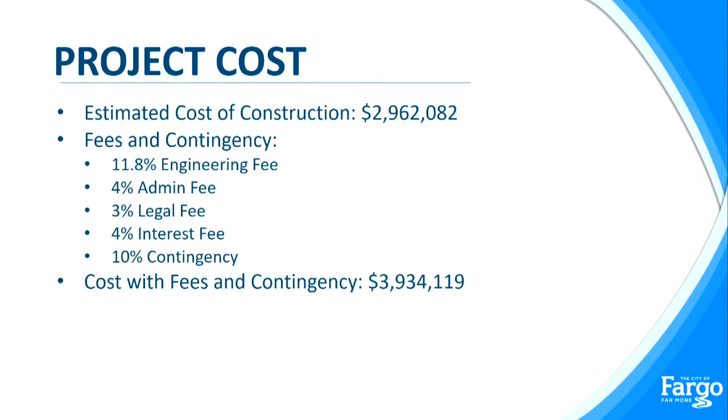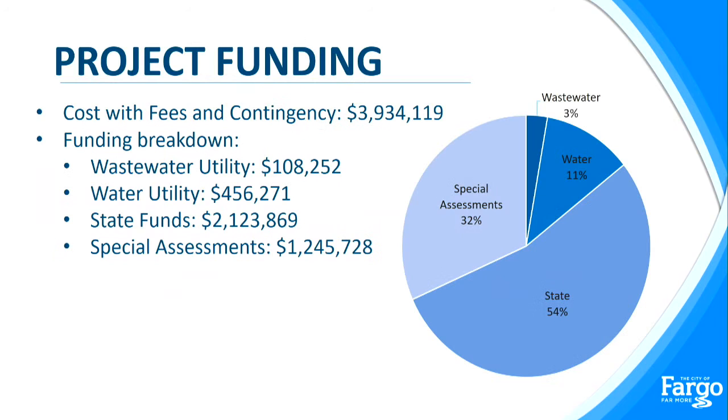So project cost, the estimated cost of construction is just under $3 million. There are some fees and contingencies that get added to the project. So with those, it brings it to about $3.9 million. And here's how that project will be funded. So of that $3.9 million, about $100,000 will be attributed to wastewater. About $456,000 is water. State funds will fund about $2.1 million, and then special assessments pay for the remaining balance of about $1.2 million. So on this project, about 32% of the project cost is special assessed.